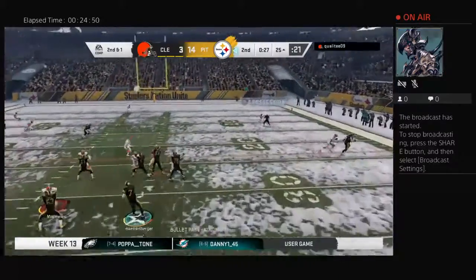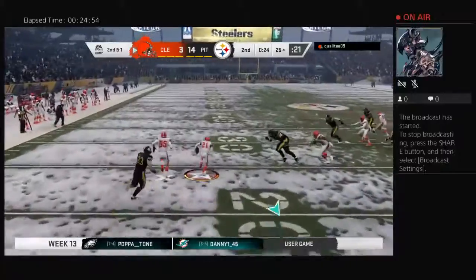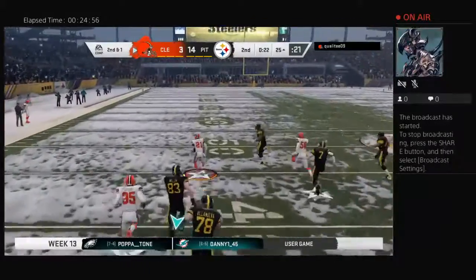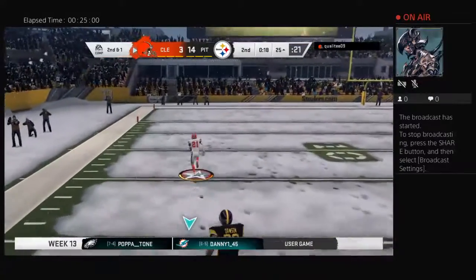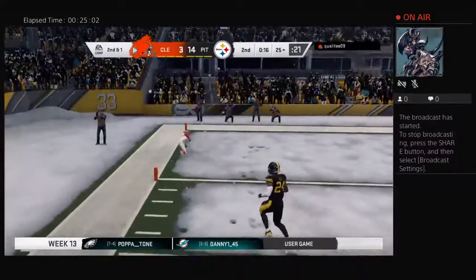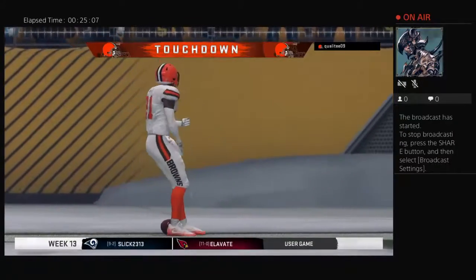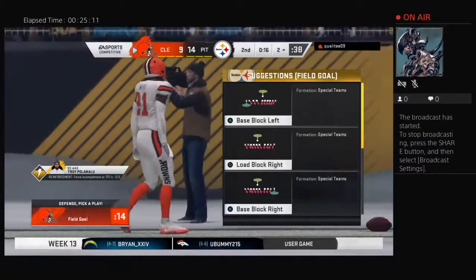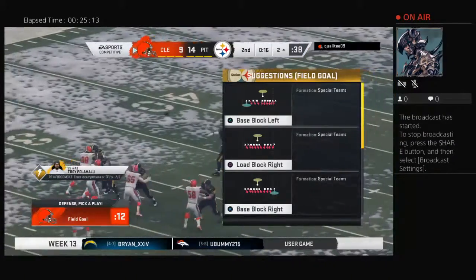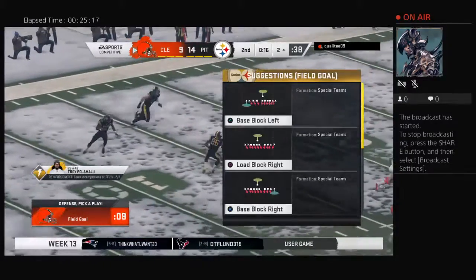Now Roethlisberger, and that is intercepted by the Pro Bowl cornerback Denzel Ward. And now nothing but green ahead of him. And he takes this one back into the end zone, and the Browns defense has a touchdown. What you just saw there, first-round talent, second year, even more success. A pick six for a touchdown.